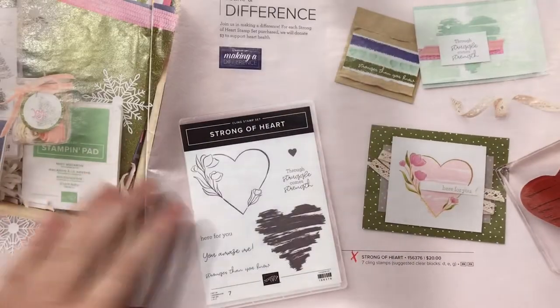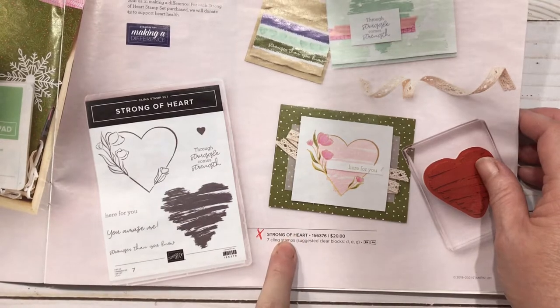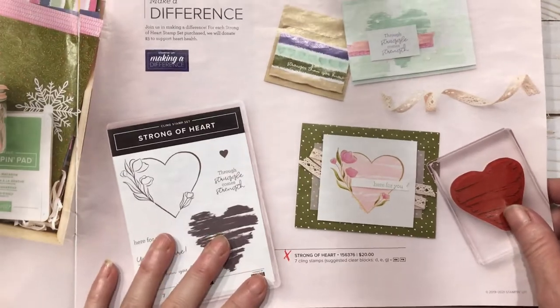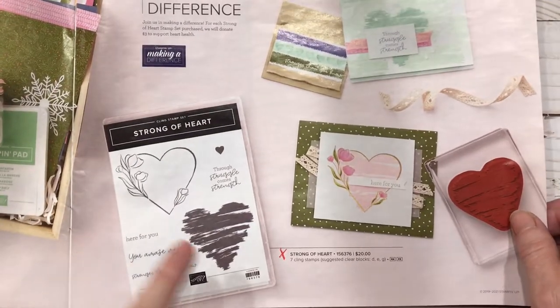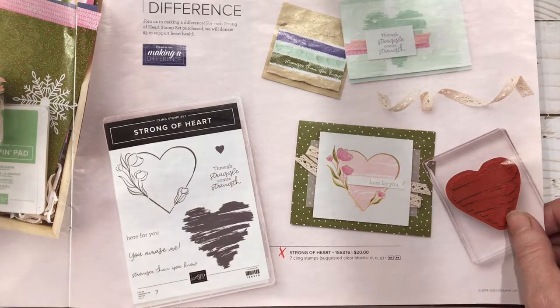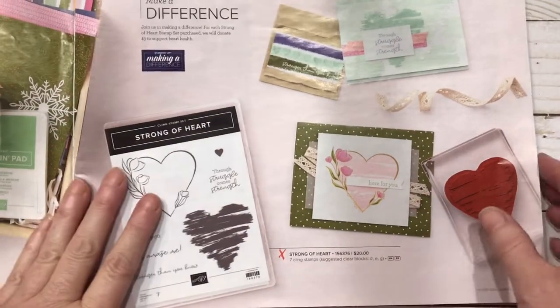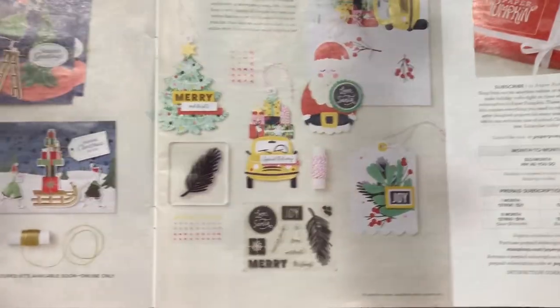So, we are losing Strong of Heart. I was really surprised that we didn't keep this one because it is perfect for Valentine's Day. So, I am going to be featuring this in the next couple of weeks. I know we're working on Christmas cards, but I want us to start thinking about Valentine's so you can utilize this stamp set and see what you can do with it, okay? So, we're going to be doing that one.